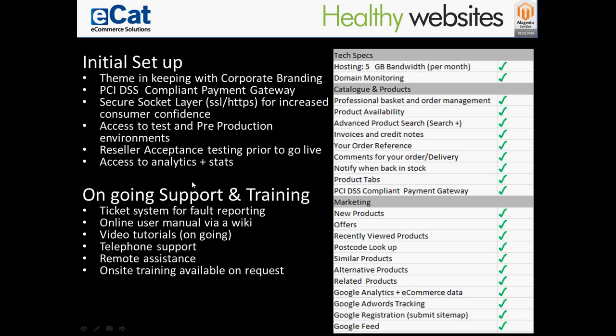You also have access to Google Analytics and various stats from the back end of the e-commerce platform itself, and ongoing you get your support and training included as well. There's a ticket system. Any faults that you experience with the running of your eCat get logged into a ticketing system, triaged and responded to. You have access to the online user manual via a Wikipedia-type experience, an online wiki, and there are also some video tutorials if people don't like to learn by reading and would rather just watch a webinar.